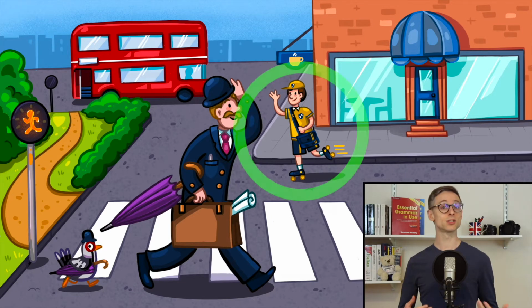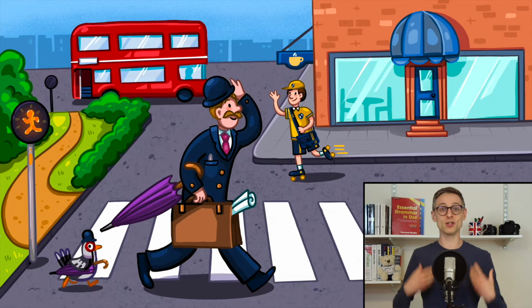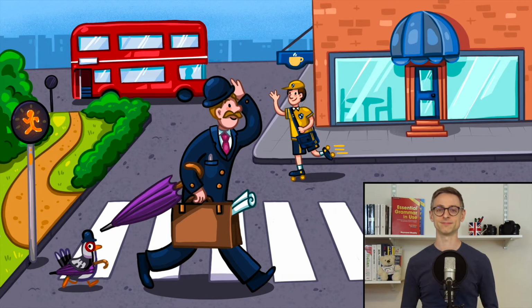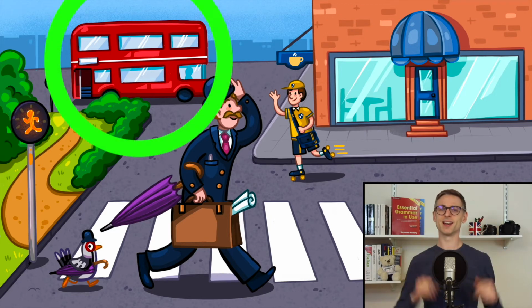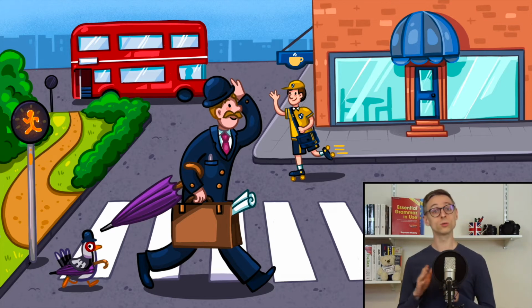There is a schoolboy. The schoolboy goes to school. He wears a uniform. In the street scene, there is also a big red bus. The bus takes people to work or to school.